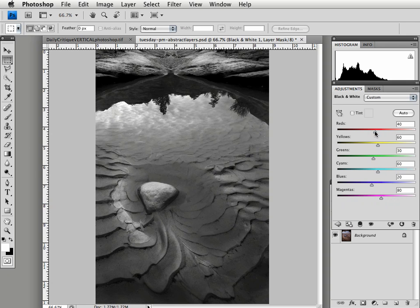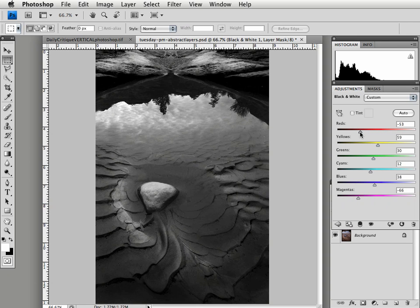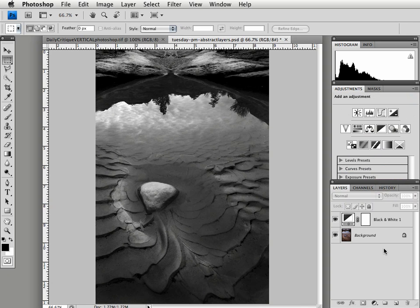But boy, if we start to move the red slider, there's going to be a lot that's going to happen that could be very dramatic. If we move the yellow slider, same thing, and we come in and we move the blue and the cyan slider, same kind of thing. We could start to push towards a really dramatic interpretation of this image just based on playing around with the sliders and the black and white adjustment layer. And so just something else to think about relative to this image.